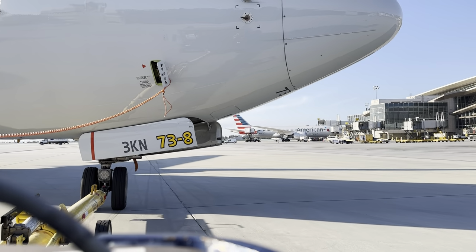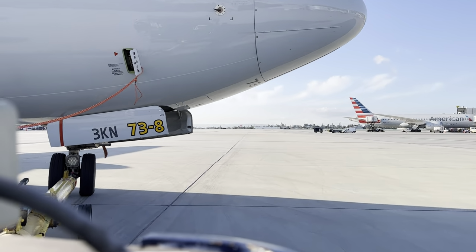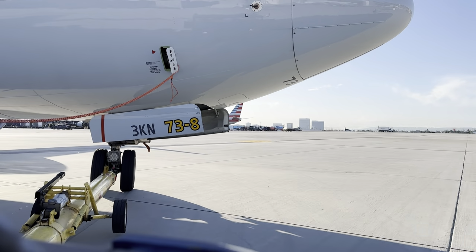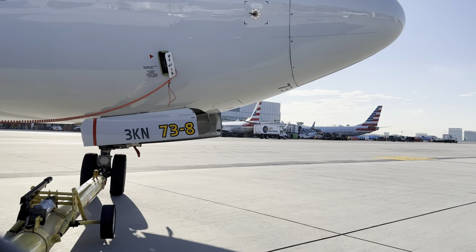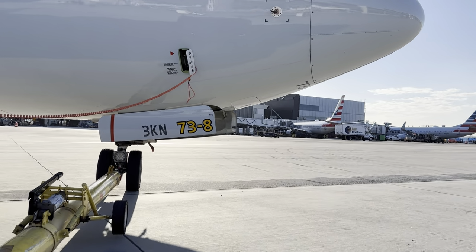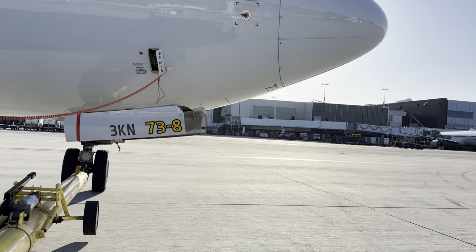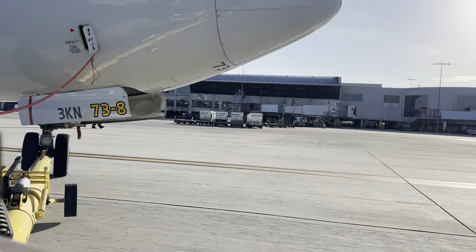It might look like the tow bar is crossing the line, but it's actually not. So don't worry, the unemployment line is not being crossed. I'm paying attention, and so is the driver, and I'm not disturbing him at this point, so he is totally focused. But this was a beautiful pushback, and watch how accurately he puts it on the line. This was beautiful. Anyway, I'll shut up. You guys enjoy this one.